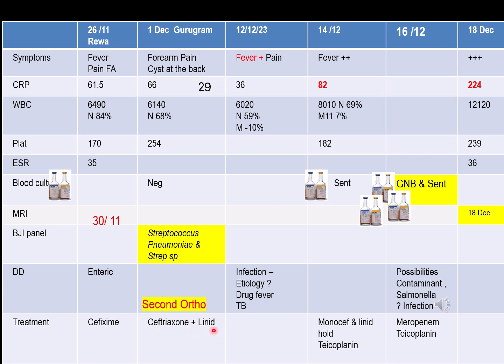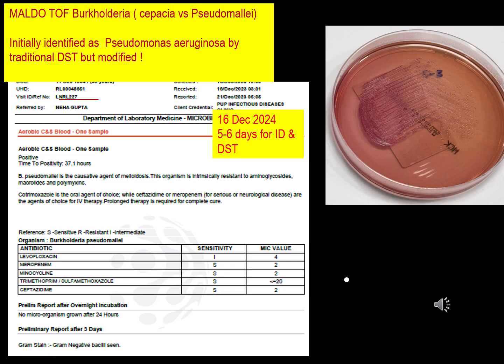But on these antibiotics, the fever persisted, and that's when we repeated the blood cultures, which grew GNB. And my microbiology friend told me, ma'am, this is growing GNB now, and we immediately did the MALDI-TOF, which revealed that this is Burkholderia. It was identified as Burkholderia pseudomallei.